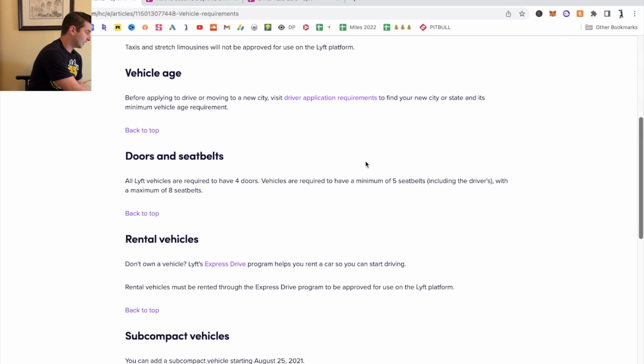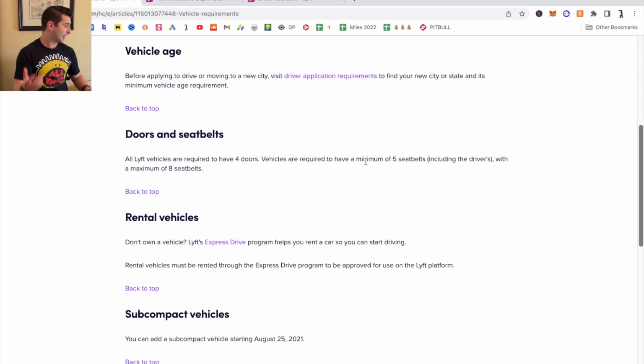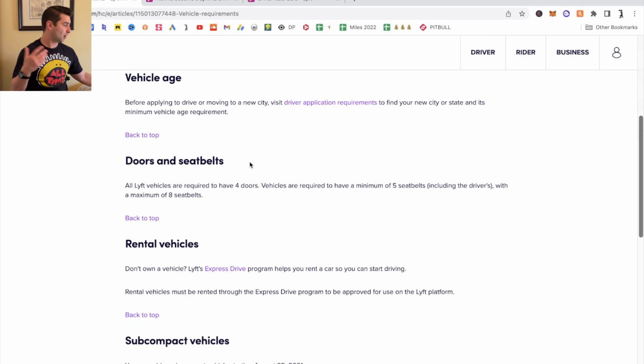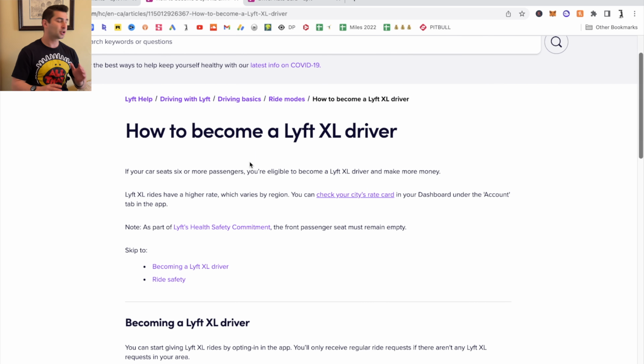But as you can see, the biggest thing is having an appropriate vehicle age, having, of course, 4 doors or more, having seat belts, kind of all the general requirements when it comes to being a Lyft driver. Now let's go to being a Lyft XL driver. The biggest thing that they really care about, and probably not surprising, is if your car seats 6 or more passengers, you're eligible to become a Lyft XL driver and make more money. Lyft XL rides have a higher rate. Not surprising there as well.